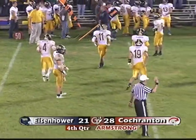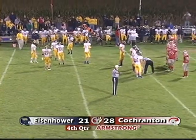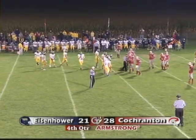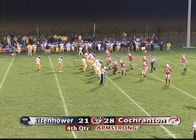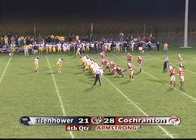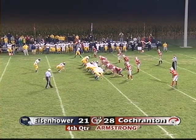I've got that's their second, I've got them for here in the second half. And that was a big gainer there for the Knights. Absolutely, nice pass to him right on the money. Ball now at the 40, first and 10, 6:09 on the clock. Plenty of time for the Knights. They'll run this ball out of the I.